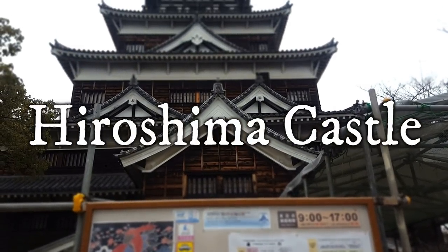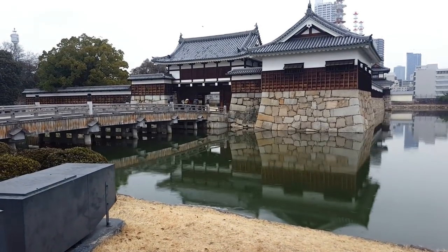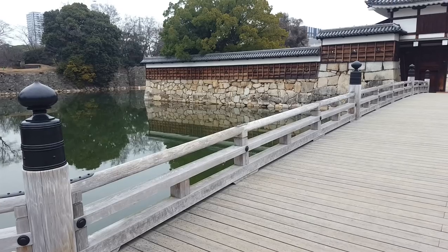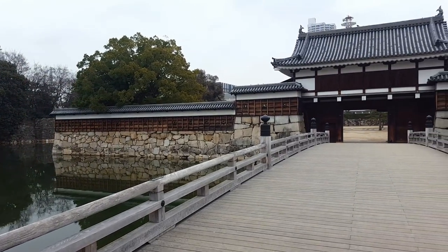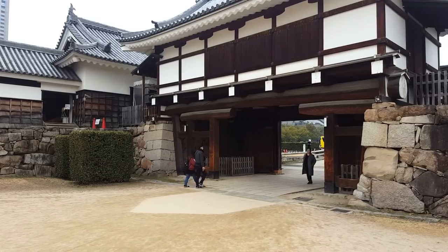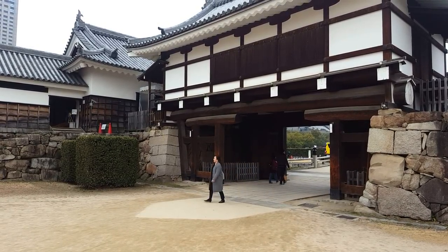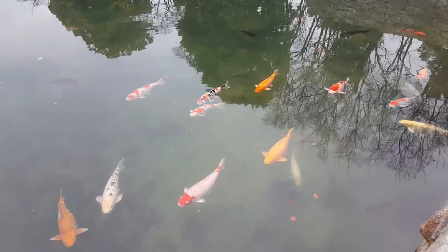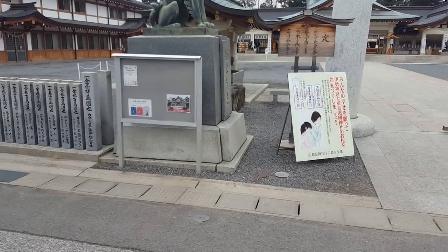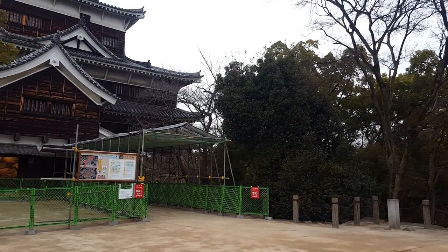Hiroshima Castle. Finally, a visit to any city in Japan would not be complete without visiting a Japanese castle. Hiroshima Castle is located reasonably close to the Peace Park. Built in 1590, destroyed by the atomic bomb and subsequently reconstructed in 1958, Hiroshima Castle also serves as a museum, allowing you to learn more about Hiroshima's immense history. You can even check out samurai weapons and warrior clothing.